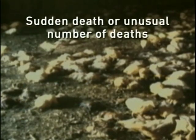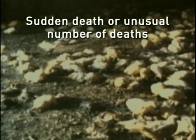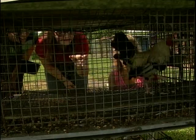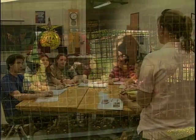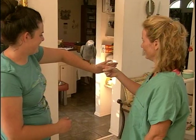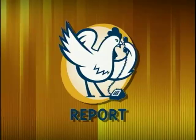Another warning sign is sudden death, or an unusual number of birds dying in your flock. Early detection is important to prevent the spread of disease, so keep your eyes open. Teach these signs to your fellow members, instructors, friends, and family. The second important step is report.